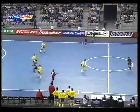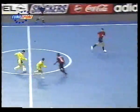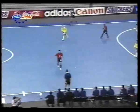That awesome sound in the background trying to lift their side. That's just cut off now. What can he make? Ossakowski goes away. Lovely little ball inside and just cut off.